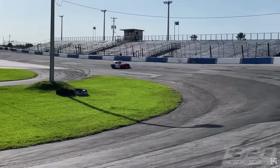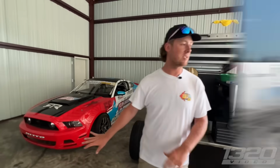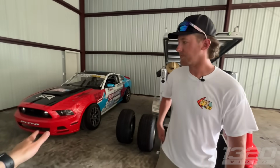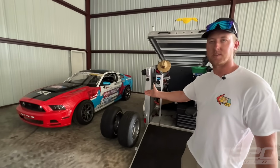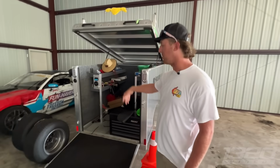You have to get in, put the car to the floor, and just pray. Like, it is insane. So I still suck. Is this like Vaughn Gittin spec then? Kind of. Yeah, it's literally his old car. Gotcha. And then we got the race week trailer, which is just chilling. We're just pulling some parts out of it for this weekend, but she's good to go.